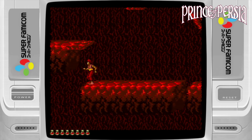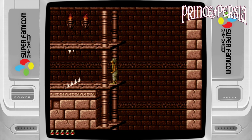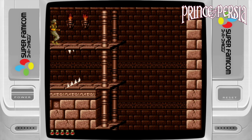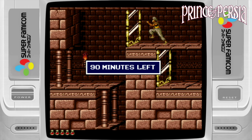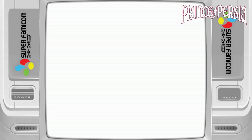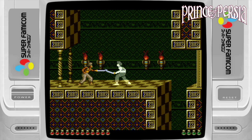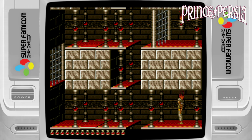Of course, we must have a look at the cinematics as well. And yes, they are all in there. The mirror cinematic, Jafar breaking the platform, the confrontation with your mirror, and the princess sending the mouse to help. And all of them look resplendent in the Super NES colour palette.